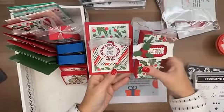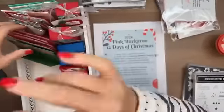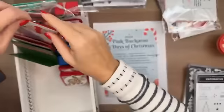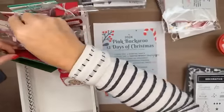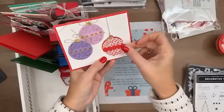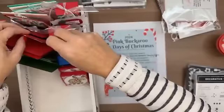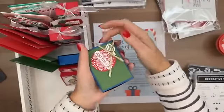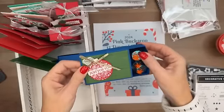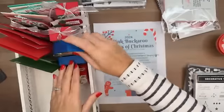So day 2 is a fun fold and a treat box. I'm trying to do a card and a treat each day. Day 1 was, well, 2 cards, but every other day I'm trying to do that. Day 3 is the hang an ornament with a little tear off thing. That's fun. And then we did a little slider box for everybody's favorite candy, Reese's Peanut Butter Cups.